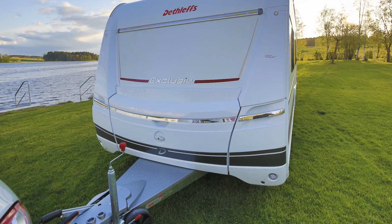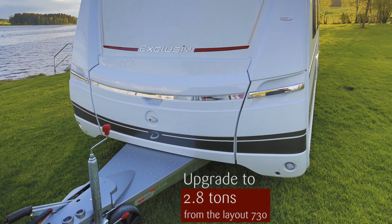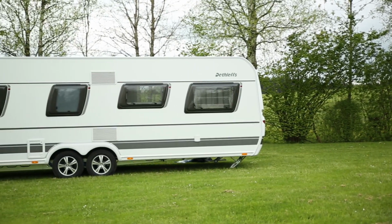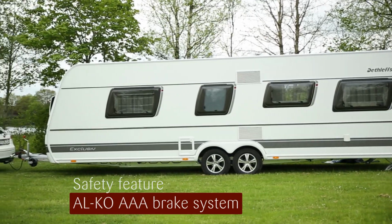From the layout 730, the double axle can be upgraded to 2.8 tons. They have an innovation with regard to safety, which is the Alko AAA brakes with an automated self-adjustment.